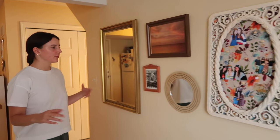We originally had Harry here, but I think he just makes so much more sense in the bathroom, if I'm being quite honest. But yeah, I'm going to turn back around to show our gallery wall, because I forgot that. But yeah, I love it.